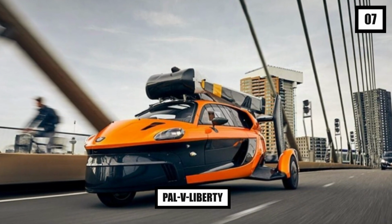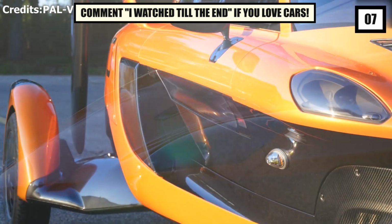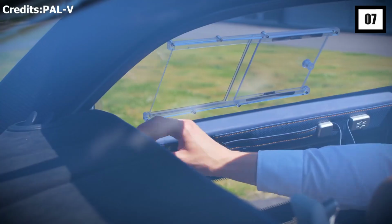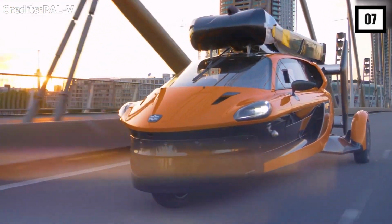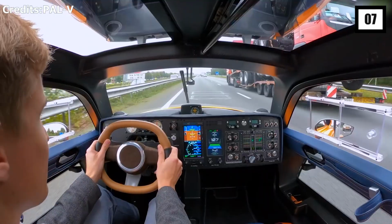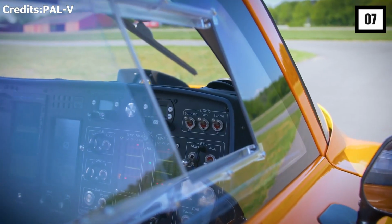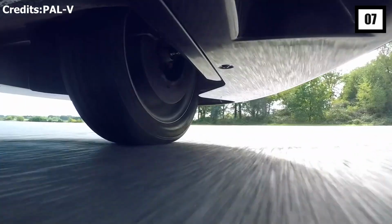Number 7. PAL V Liberty. Thanks to its Dutch engineering and Italian design, it's one of Europe's top products. It can carry 2 passengers, it has a maximum takeoff weight of 910 kilograms and a top speed of 160 kilometers an hour. The supercar with 100 horsepower has a full range of 500 kilometers and a fuel capacity of 4.3 hours. Because the PAL V is a gyroplane, the car's blades are driven by the wind and will revolve as long as there's wind.